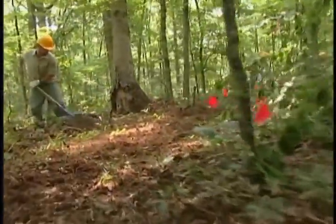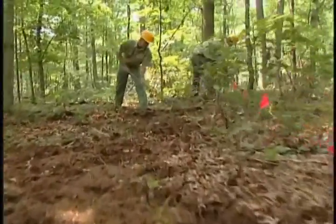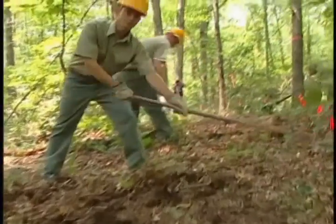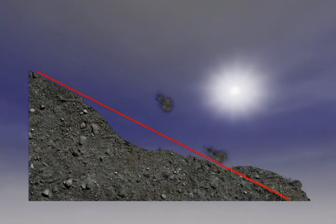The trail has been laid out, the tread lined with pin flakes, and the corridor opened up. It's time to dig the tread. There are 2 ways to cut in a trail: full bench and partial bench. A partial bench only cuts away part of the hillside. The removed soil is placed on the downhill side to complete the tread.